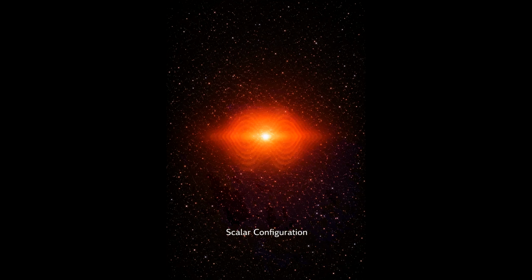Section 4, Mini-Boson Star. The third model we consider is the mini-boson star. Unlike the fermionic core, which relies on degeneracy pressure from fermions, the mini-boson star is built from a scalar field. It is a self-gravitating solution of Einstein's equations coupled to a complex scalar field with a simple mass term and no self-interaction. The structure is horizonless. There is no event horizon, no singularity in the classical sense. Instead, the object is a macroscopic quantum configuration stabilized by the balance between gravity and the field's dispersive properties.